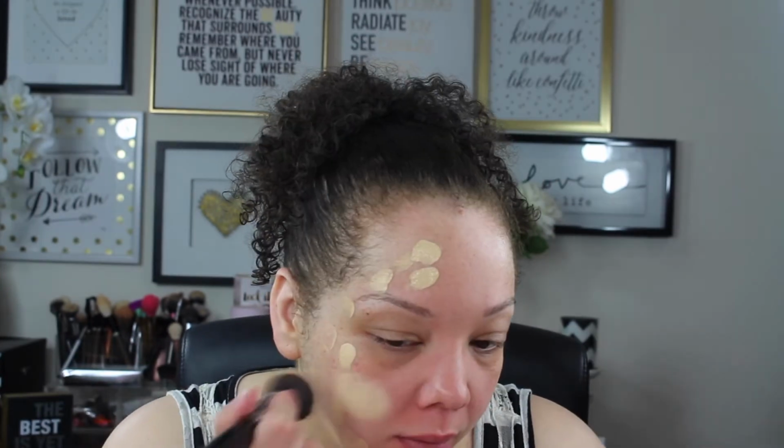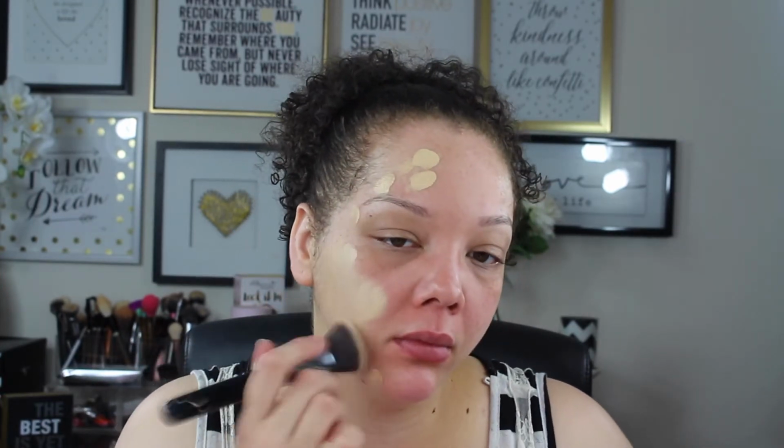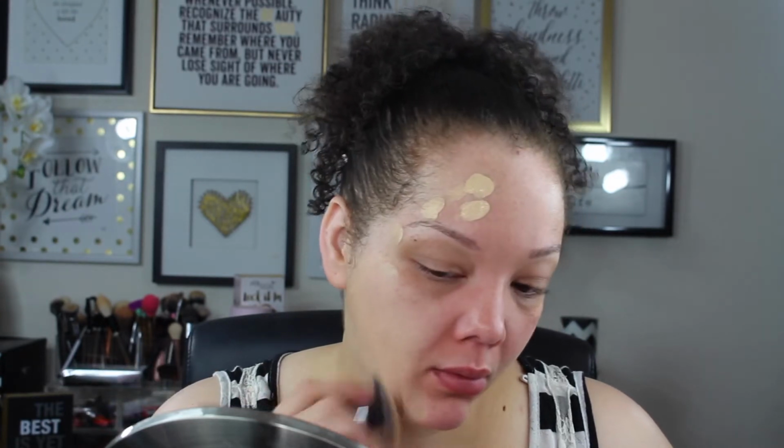This is very runny. Usually full coverage foundations aren't so liquidy, so I'll be interested to see how that actually applies on the skin. I took 2 pumps. And I only have about 1 of the pumps on my skin right now. That actually is pretty decent coverage right out of the gate, especially with 1 pump of foundation.